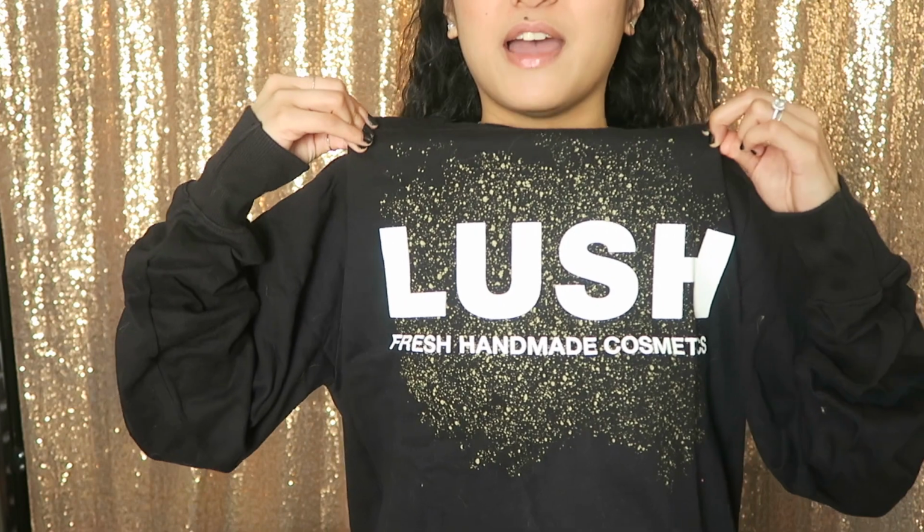But anyways, this is one of the things that came out. It is Sophie's jumper, so it was meant to kind of have like gold looking speckles and glitter on here, and I just love this.